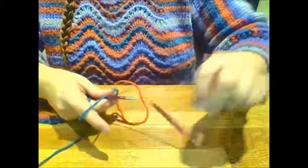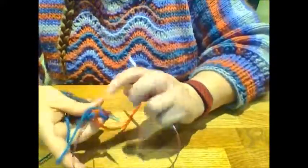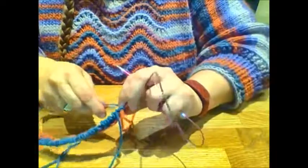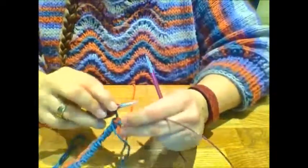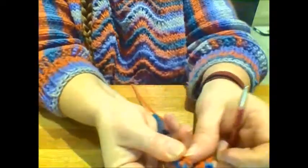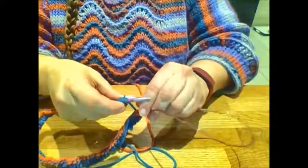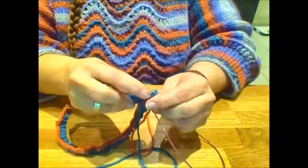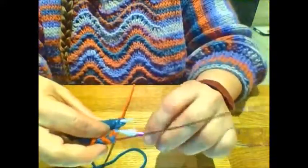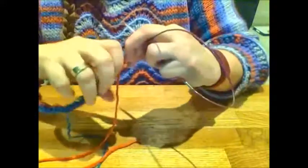So what I do is, I hope you can see this well, on the first stitch, this is my first stitch here, I lay this over the needle. Okay, so I've laid this over the stitch. I'll turn it around so you can see. Now I take my first stitch and I pass that over. Okay, and that is how I have fixed this gap. There will still be a little gap there, but that will vanish as soon as you've done a few rows.